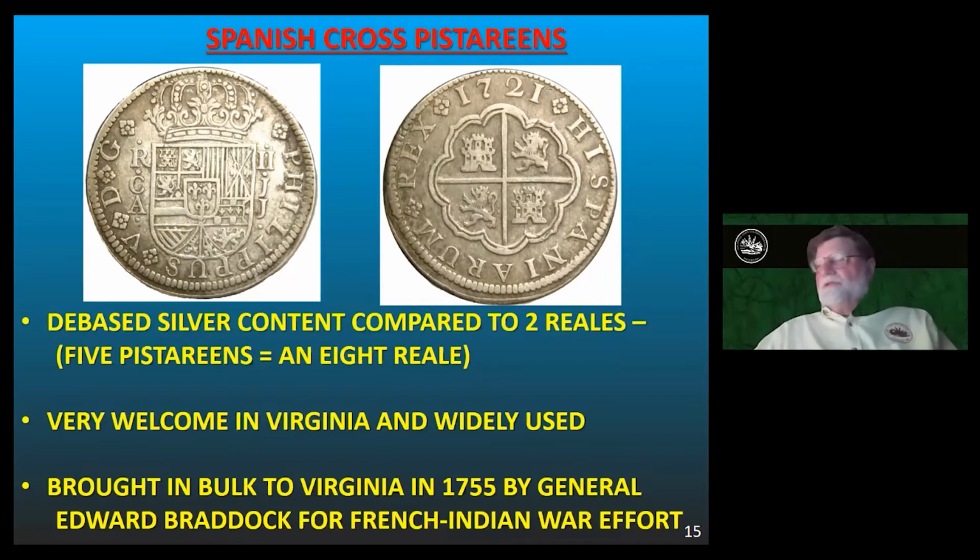They were considered a huge godsend simply because they'd been needing coinage for so long that even these coins that had a 20% reduction in their silver level were widely welcomed. In addition, in 1755, General Edward Braddock, who was working for the British colony and trying to stave off the French and Indian War effort being waged against them, got a huge influx of these coins in order to pay his troops. And so there was a large number of these coins that came in.